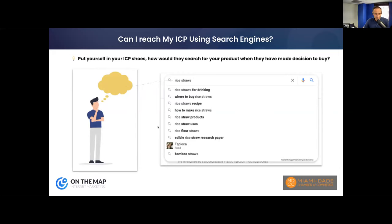So here, I want to play a little exercise. Paper straws, I have never met a person who says they're a fan of paper straws, so I think there's a big opportunity. But we're going to say here, rice straws. I think it's an interesting area, vegan, natural products. So I want to do a little exercise and actually go through a whole keyword research process.